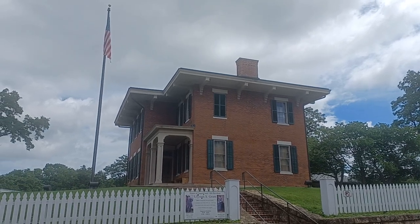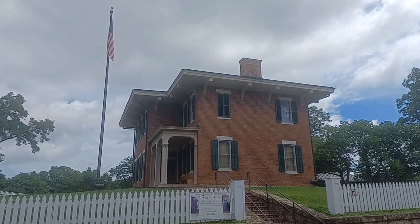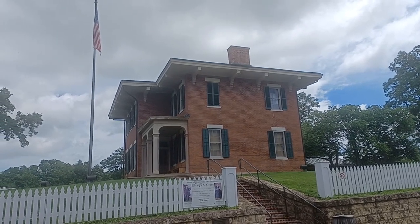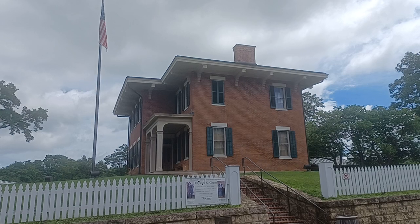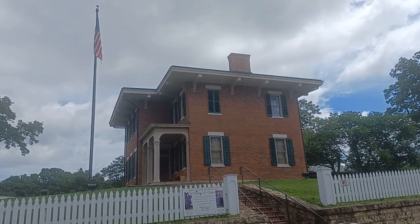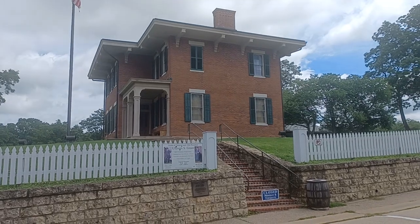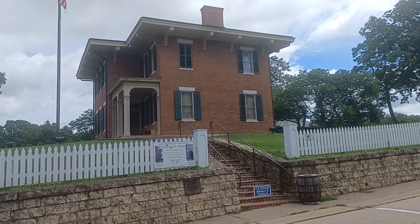The Grants owned the home up until 1904. That's after President and Mrs. Grant had passed. That's when the Grant children gave the home back to the city of Galena to be used for historical purposes only. Then the city of Galena deeded it over to the state of Illinois in 1931. And that's who owns and operates the home today.